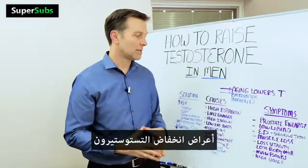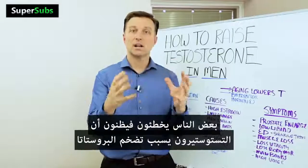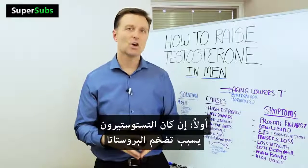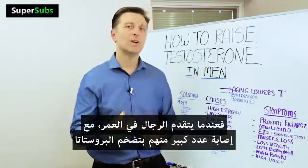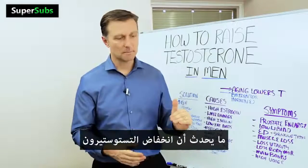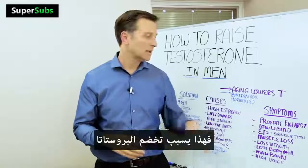The symptoms for low testosterone would be prostate enlargement. Now, sometimes people will have this confusion and say, I thought testosterone causes prostate enlargement. And they're talking about a powerful form of testosterone called DHT. Well, first of all, if testosterone caused prostate enlargement, then as you get older and men have more incidence of prostate enlargement, that would not correlate with the aging process that lowers testosterone. So really what happens is the lower testosterone makes the estrogen become more. So it's the estrogen dominance in a male body that creates the enlargement of the prostate.